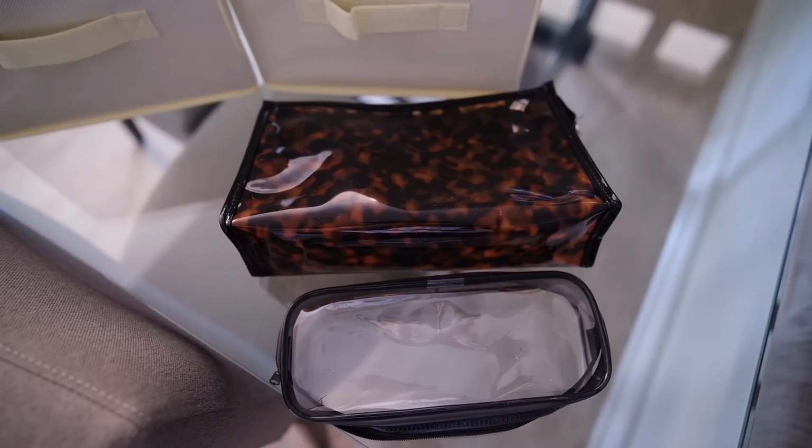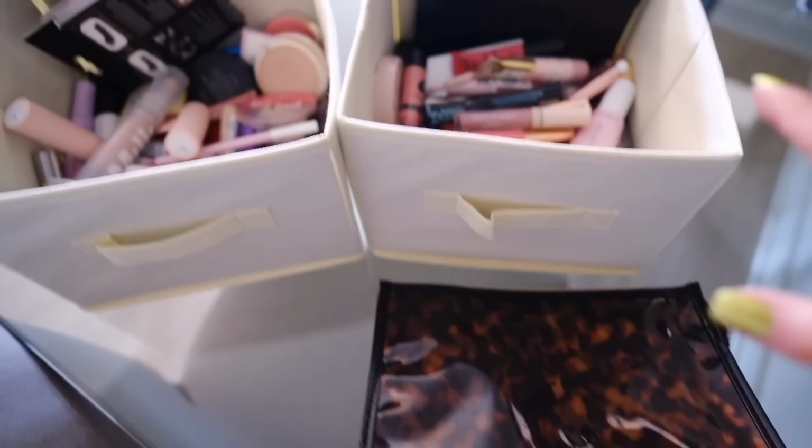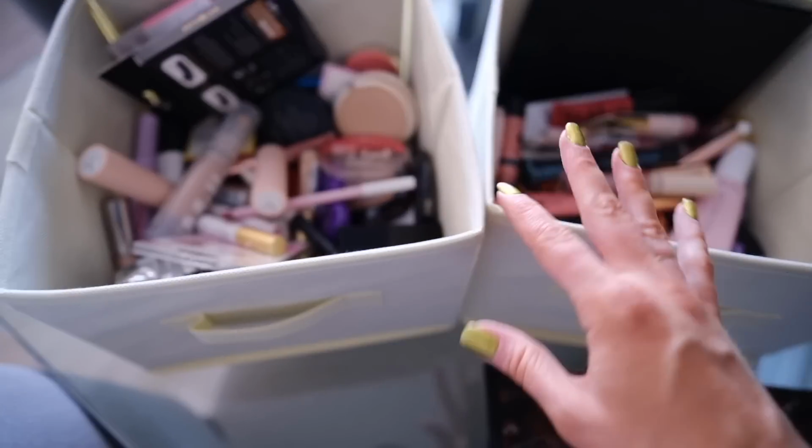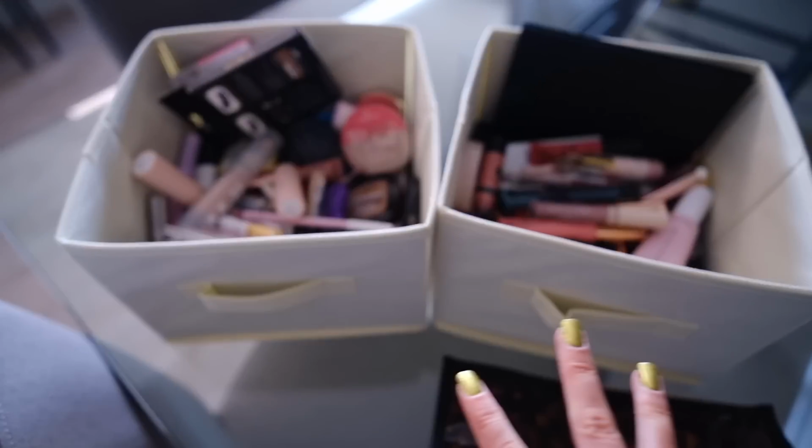It's another day and it's time to pack my makeup bags. So I'm also going to do a kind of declutter. I can't bring, oh my God, this cap. You're off. I can't bring all this stuff. This is a lot of makeup.